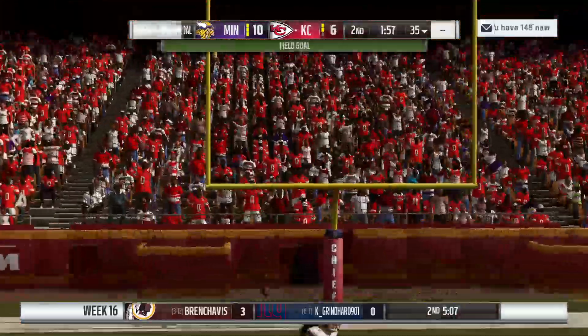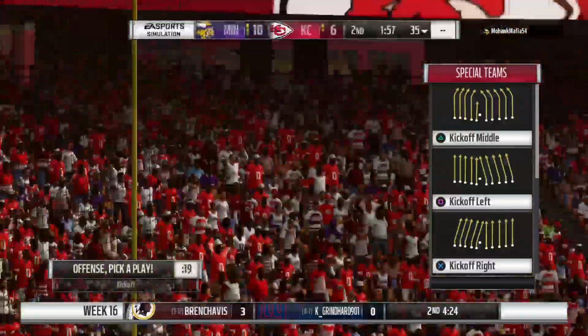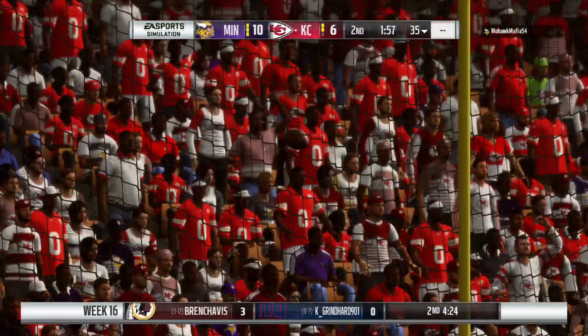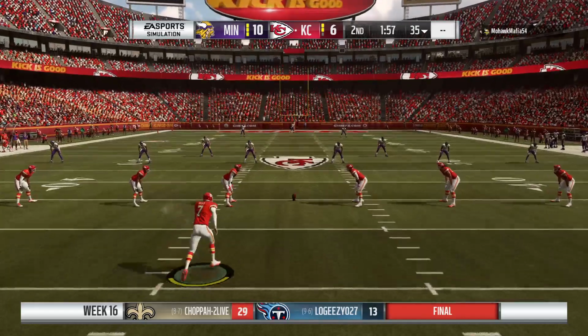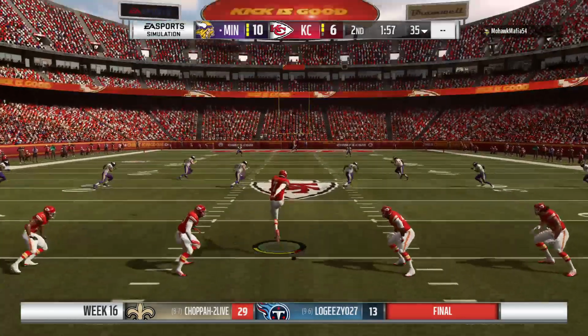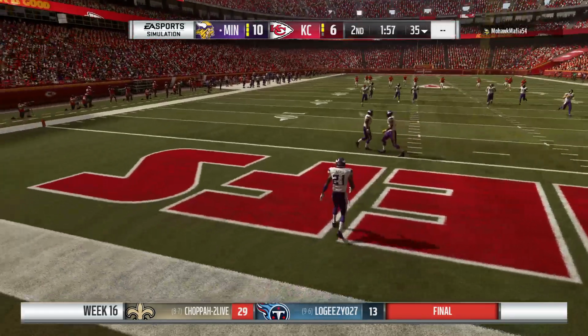And the kick by Butker is good. And that'll bring him back within 4. No problems in the field goal department so far. He's 2 for 2. Pretty reliable here in this game, isn't he? And to me, that bodes well for them. If they need him late in the game, his confidence should be sky high.